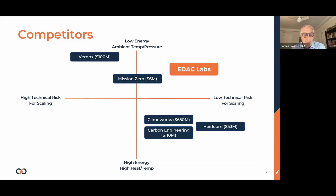Heirloom, a recent company, uses very low cost materials, reversing the cement production cycle. They also need 900 C heat to release the CO2. That's about 2 times the energy we project. So we use low cost materials that exist. We shield our active membranes and we're low energy. Again, we think these advantages will prevail.